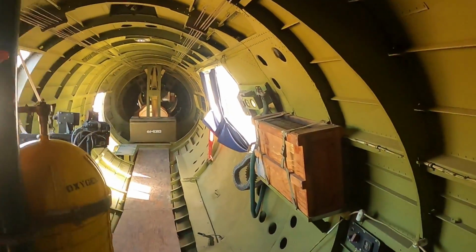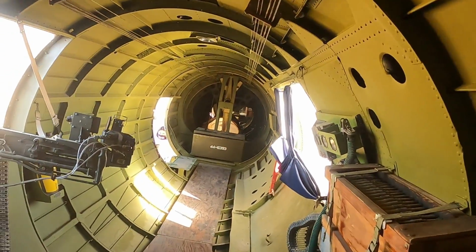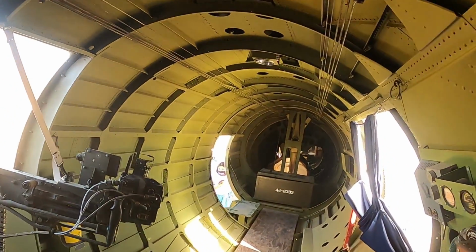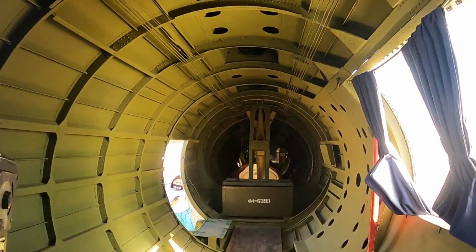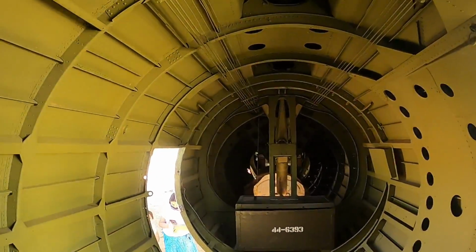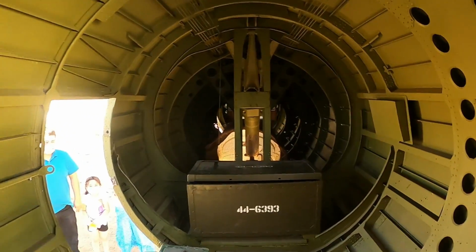Yeah. You can see the tail section from here. It's crazy. It's all shell. You know, there's another guy that gets down inside here. Because that thing rotates. Okay.